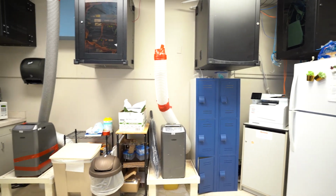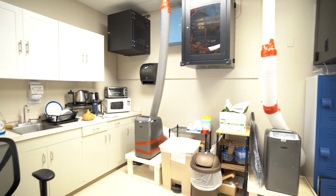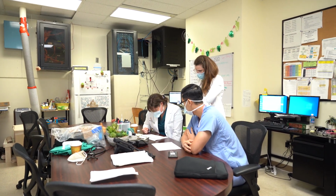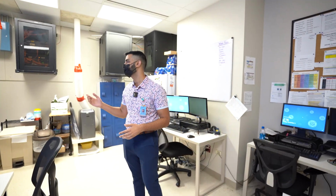Here we are in the inpatient workroom. So this is where you'll be spending a lot of your time when you're on the inpatient service. We have a couple of computers, we have a coffee maker, we have tea, a toaster, all the necessities you need while you're on service.